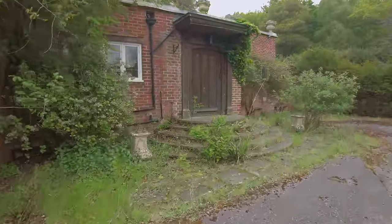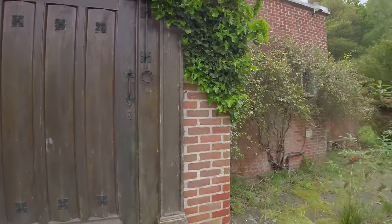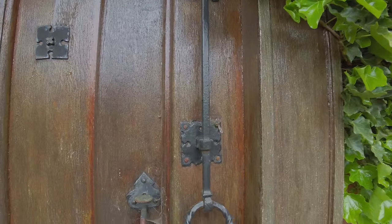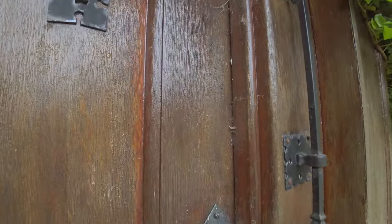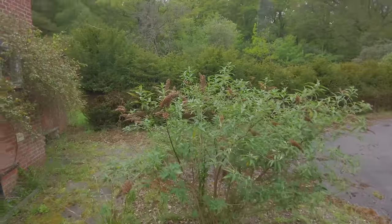Yep. Big old front door. Look at the pull. The bell. Look at that. Oh, it's all seized up. It's all seized. That's a shame. That is a big shame. But yeah, that's it, folks.